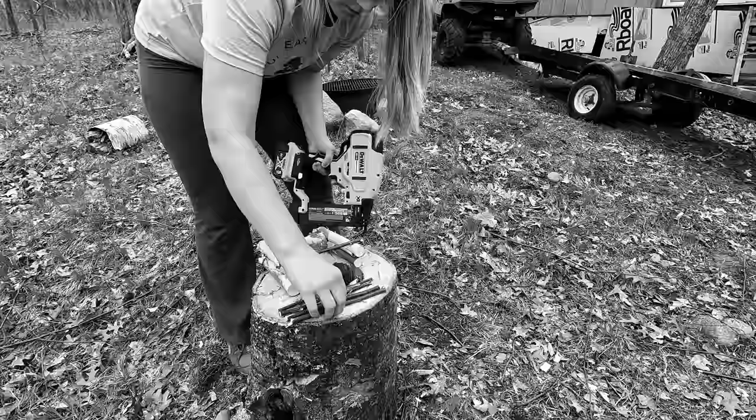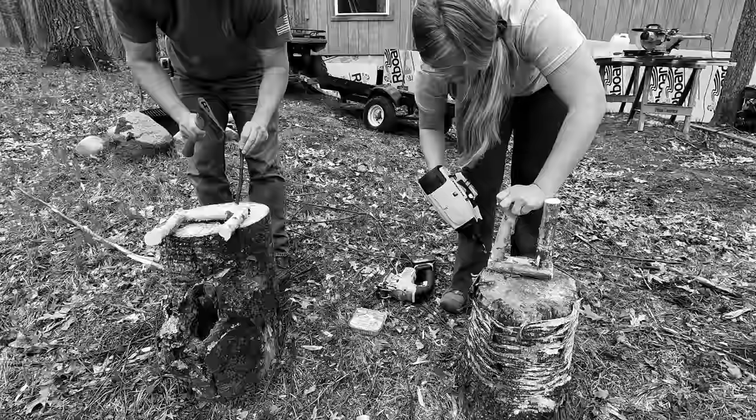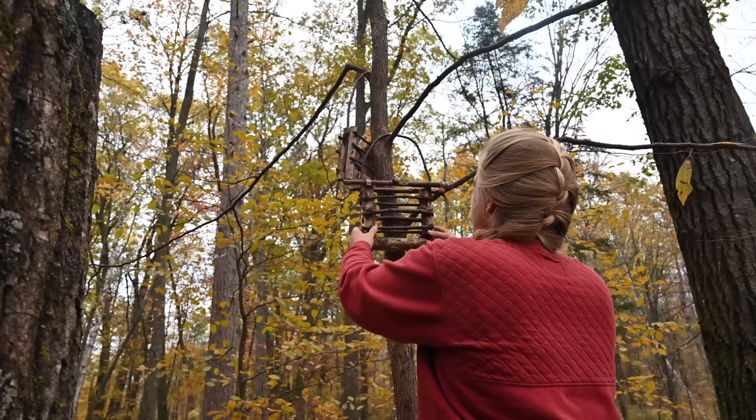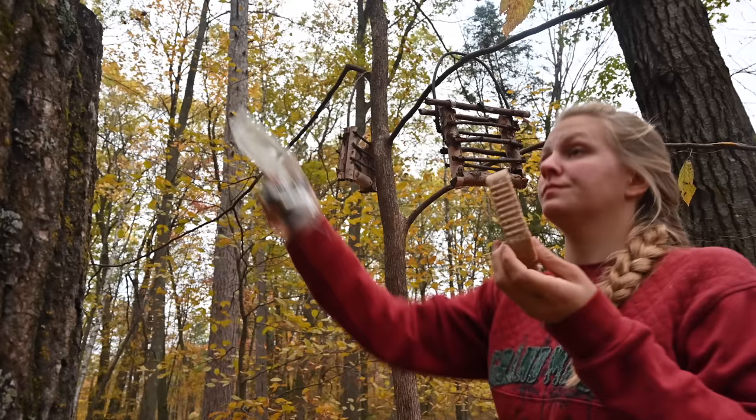We decided to go out and get two different kinds of suet to put in our fancy suet feeders that we built ourselves in a past video. Hopefully we can feed the birds a little bit through winter. Ooh, it smells like peanut butter.